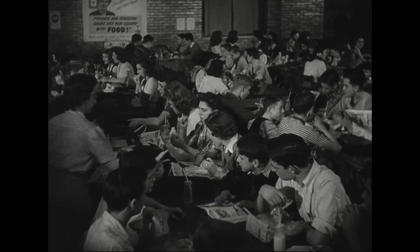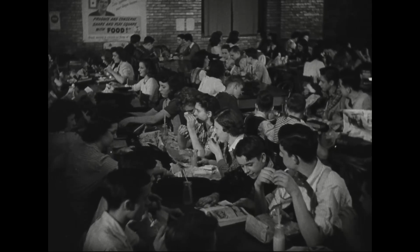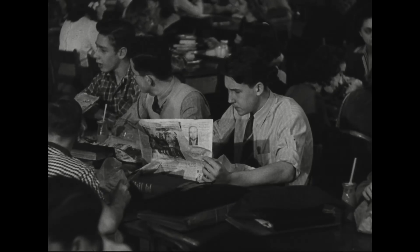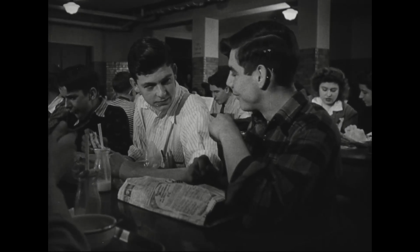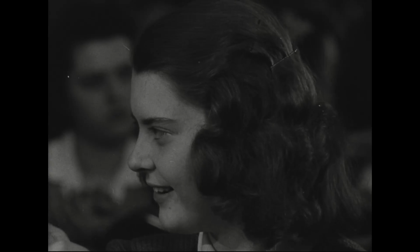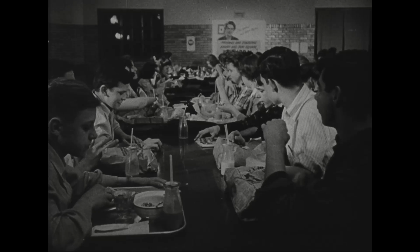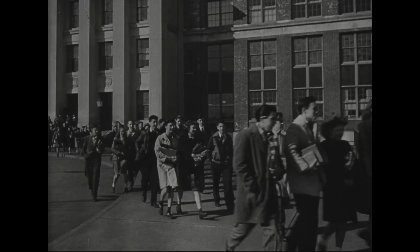If you listen in on these youngsters, of course you'll hear them talk about football and dances and things of that sort, but you'll hear other things too. Talk about what kind of a world this can be after the war. Things maybe their parents didn't talk about enough. They know what's going on, these kids, and that's all to the good. Yes, if you listen to them, you get to appreciate how much democracy depends on education. Education for everybody.